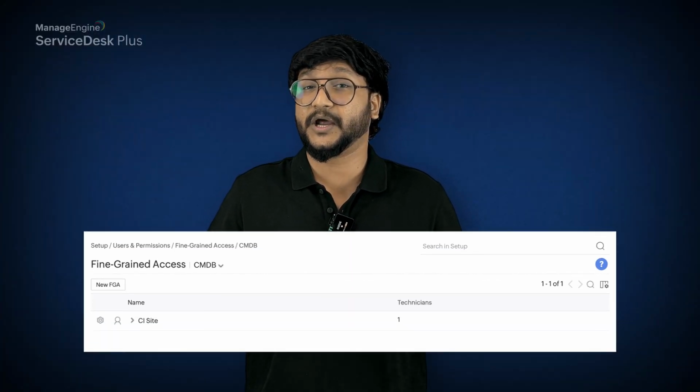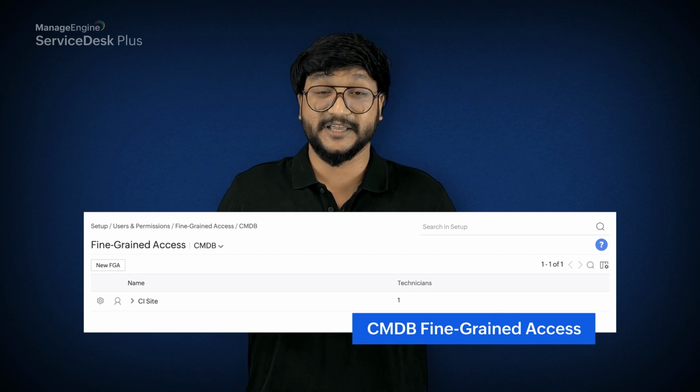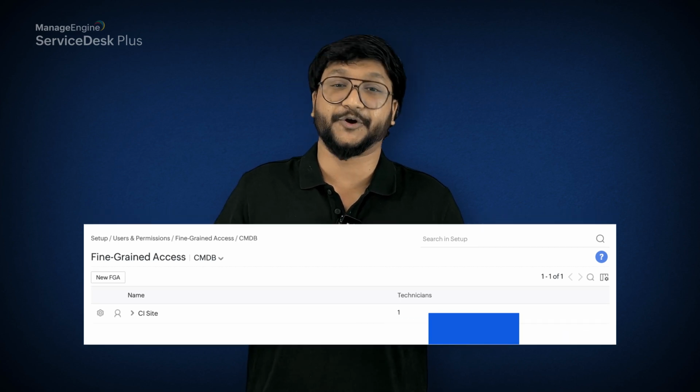In our CMDB enhancements, we are rolling out fine-grained access control. This means you can manage permissions more effectively, keeping your data secure.